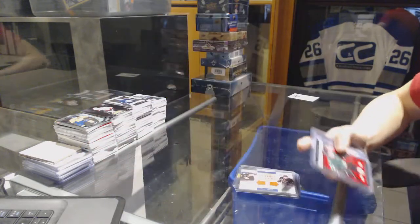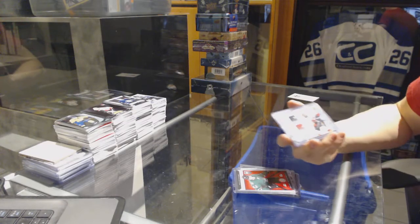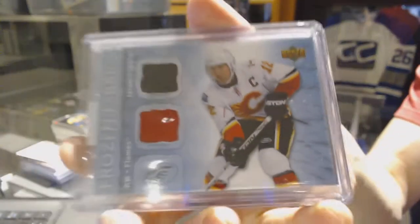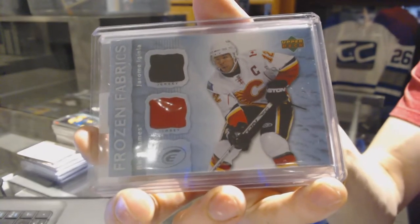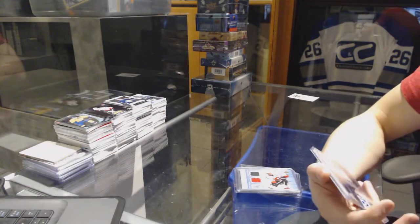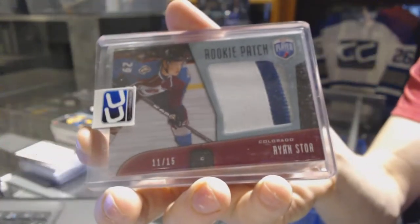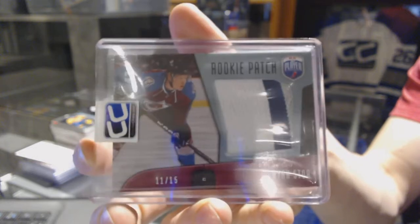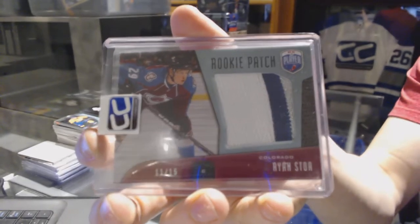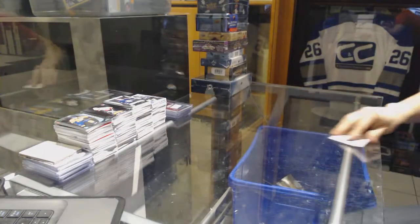Valeri Nichushkin. We've got an 07-08 Upper Deck Ice Frozen Fabrics dual jersey for the Calgary Flames, Jarome Iginla. Jarome Iginla. And we've got a 09-10 Be a Player rookie patch, numbered 11 of 15 for the Colorado Avalanche, Ryan Stoa. 11 of 15 for the Avs, Ryan Stoa. All right, let's go grab that bonus box.